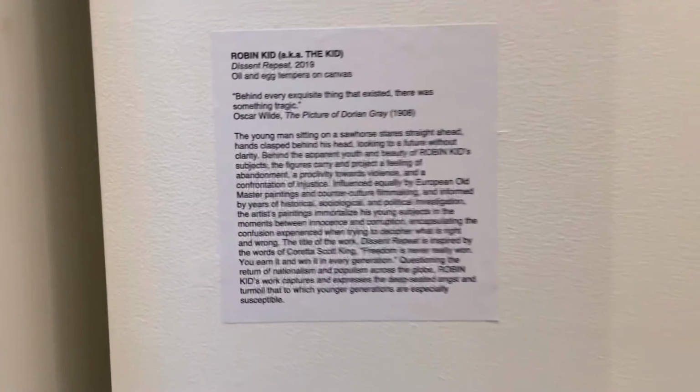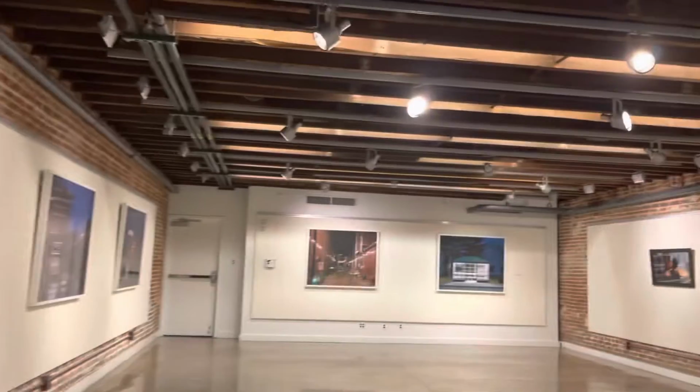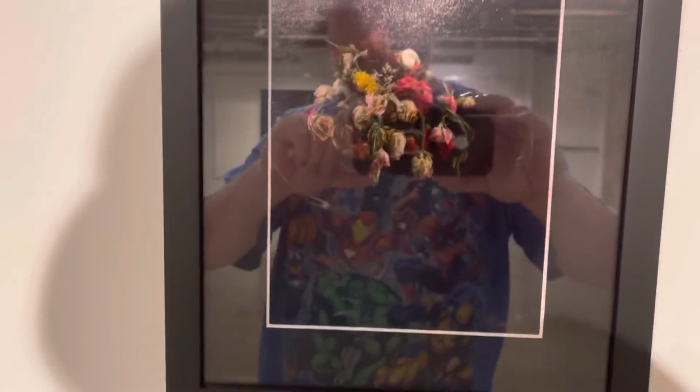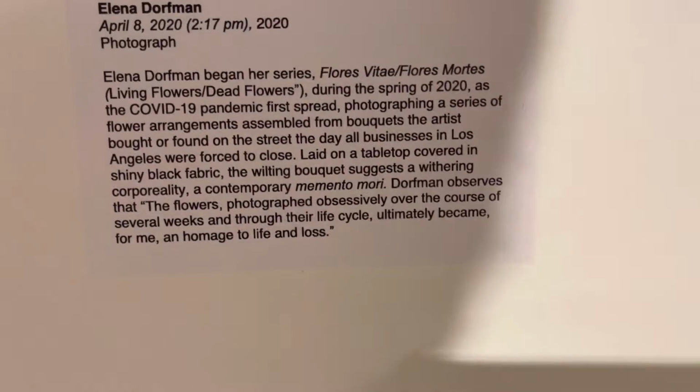And this is about the piece, or what's written there. And we'll start over here. I'll first do the art pieces without my ugly mug in the way. And then we'll look at what's written about the artist. And it's kind of hot down here.